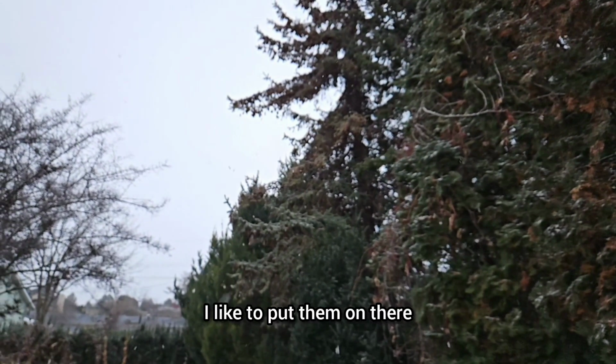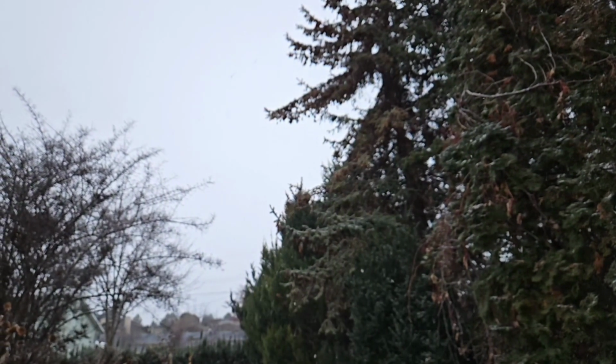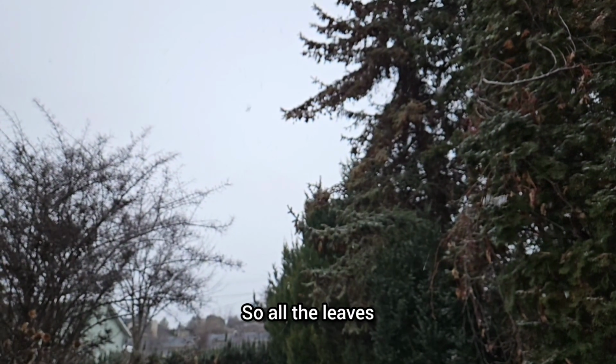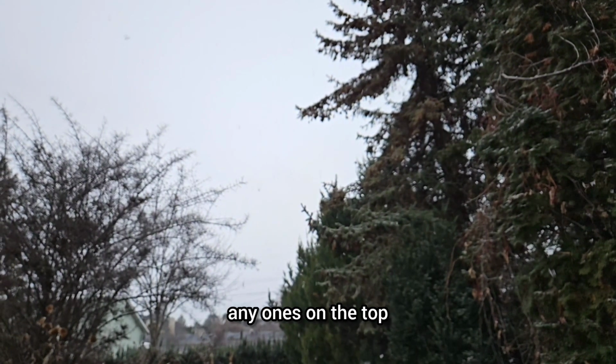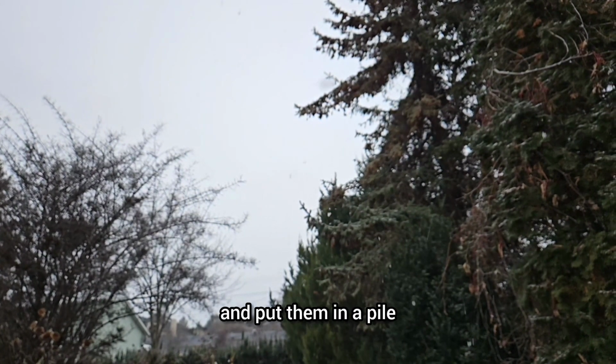I like to put them on there because the worms actually come up from time to time and will eat those leaves, which is a great thing, that breaks them down. All the leaves that are down in touch with the soil seem to break down quite rapidly, but any ones on the top that are sort of drying out or not broken down, I would pull those off too and put them in a pile.